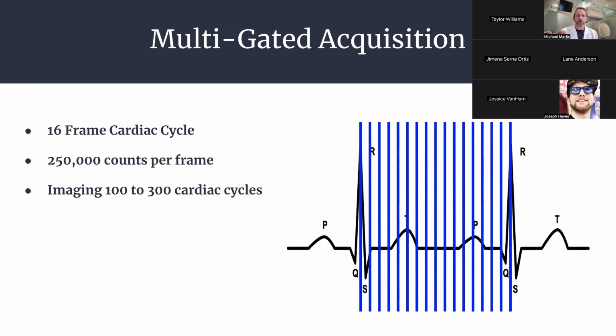And again, every protocol on your computers, if you grab one of your techs and say, hey, I want to look at the MUGA, or you could even do this on the stress portion, there's going to be a section that shows you the gating. It shows you how many frames you've selected, the time you've desired, and whatever count value you want for each frame. You're going to be able to see all of that data, and it can all be adjusted depending on what your protocol is. But this is the basic idea of what gating is and what it does. Any questions on that before we move on? We'll reference it a little more as we go along, but that's the general idea.